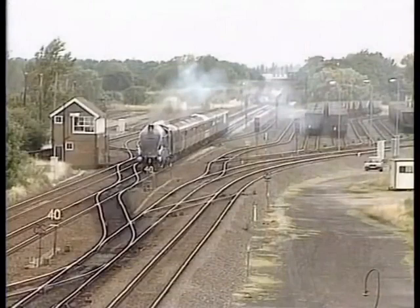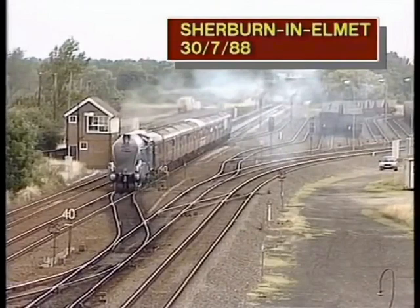The end of July saw Mallard on a Trans-Pennine working to Manchester. Here she is travelling southbound on the outward run.